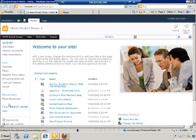So site themes are a built-in concept of SharePoint 2010 and past versions as well, and it allows you to modify basic parameters of look and feel on the site. Right now the page is still loading, but some of the parameters that you can modify, of course, are the predefined styles that are available on the site, such as the font type, font face, as well as various colors and accents available on the site.